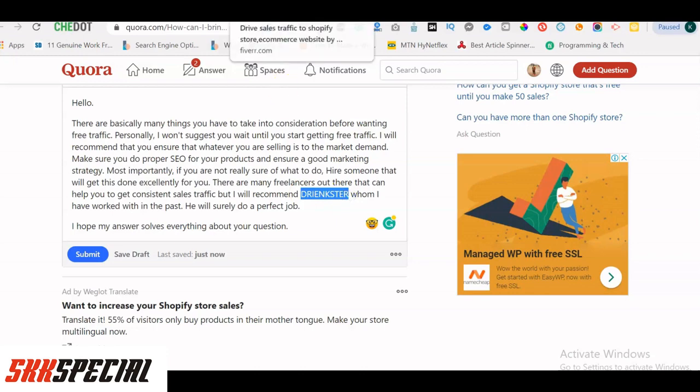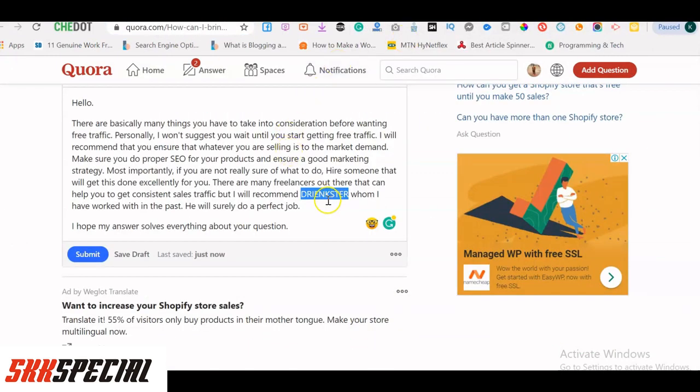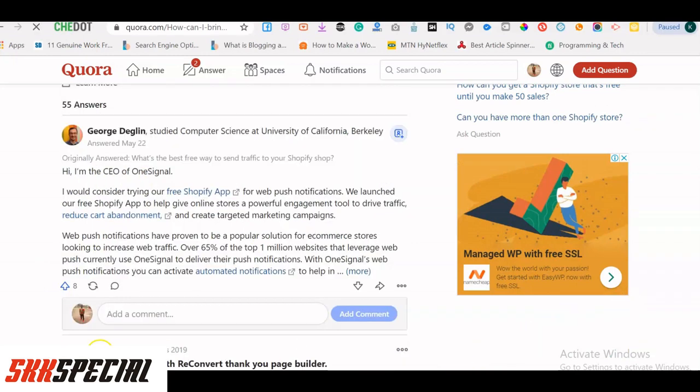This is the recommendation. I just come up here, copy my gig link, come up. I have highlighted this. I will bold it, then I click on it here and paste my gig link there and I will add. You see, so when it gets to this place, the person will click on this and I take the person to my website, to my Fiverr gig. So I'll click on submit.